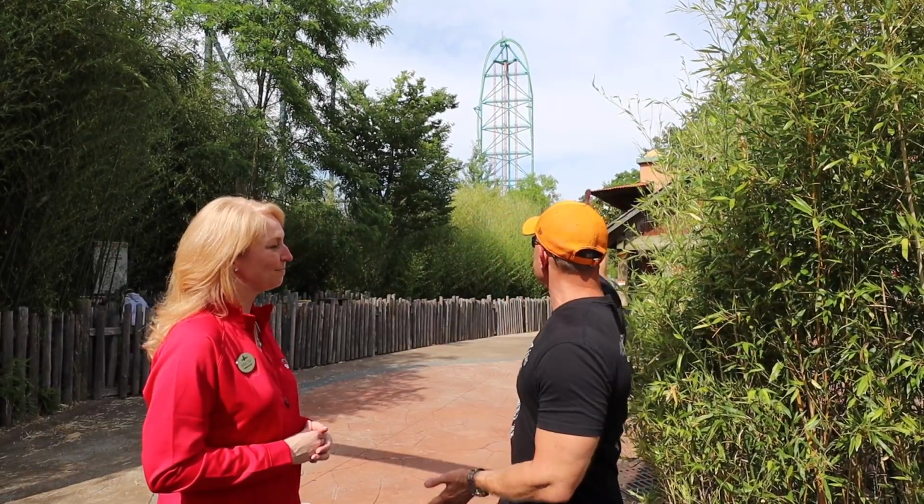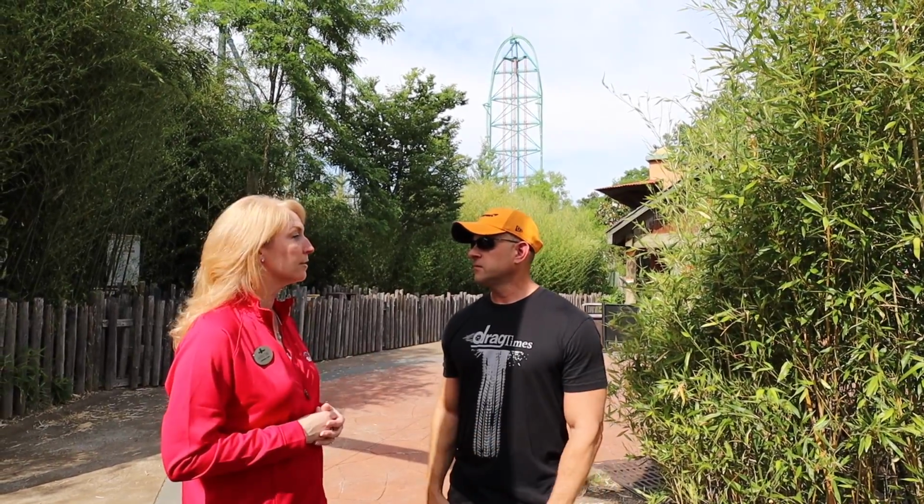So do you know how many times per day, or usually it'll go a whole day without doing the rollback? Oh yeah, it's actually quite rare. It can go quite a long time, and what's interesting to know is this ride delivers about 1 million rides a year. 1 million rides at 28 seconds. It only takes 28 seconds to do the whole ride.